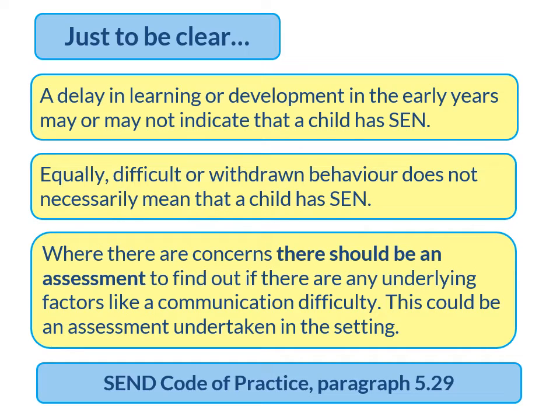Practitioners should consider all the information about the child's learning and development from within and beyond the setting, like the formal checks we mentioned earlier, and this should include the observations of the parents.